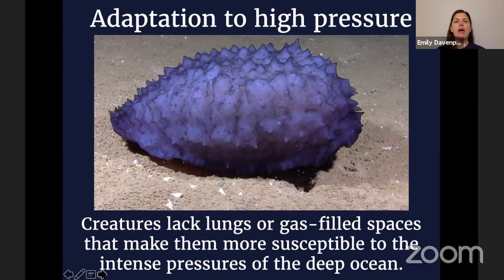All right, so again, another adaptation, because of the high pressure, a lot of creatures lack lungs or any sort of gas-filled spaces that would make them more susceptible to harm in the intense pressures of the deep sea. So like this is a sea cucumber. And it's kind of like a gelatinous blob. You see a lot of gelatinous kind of creatures with no air pockets in their bodies.